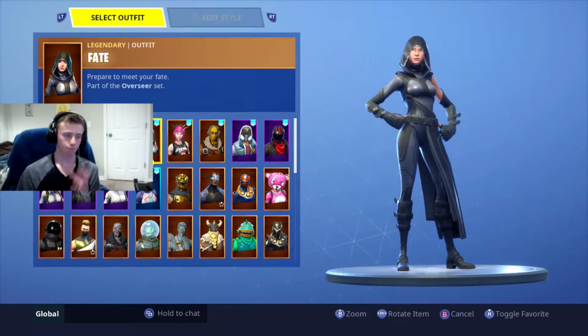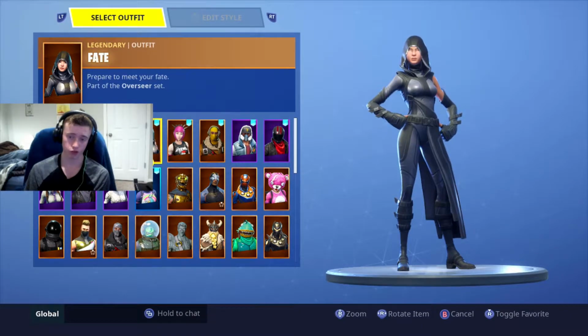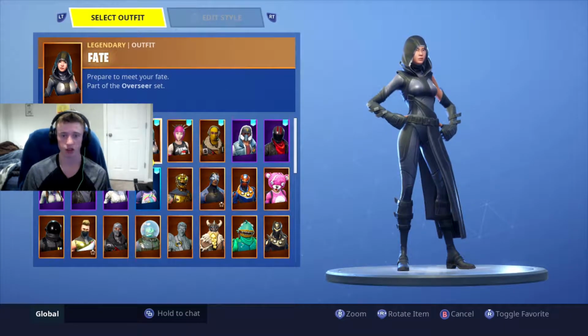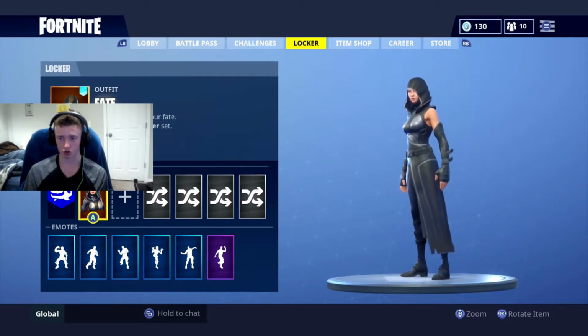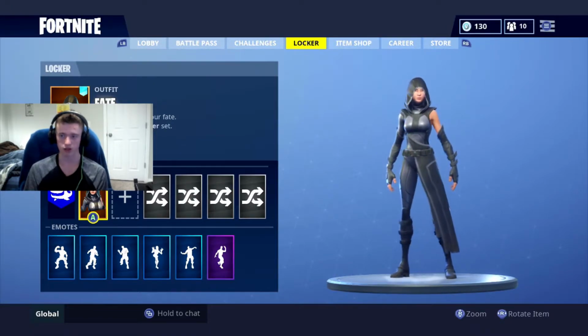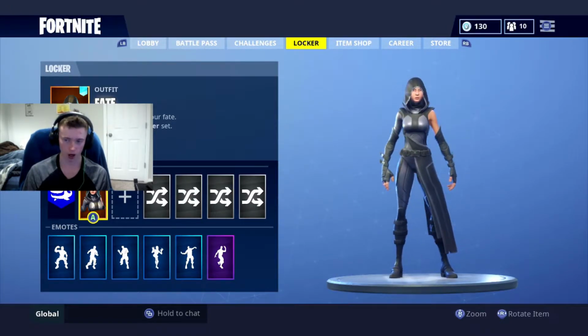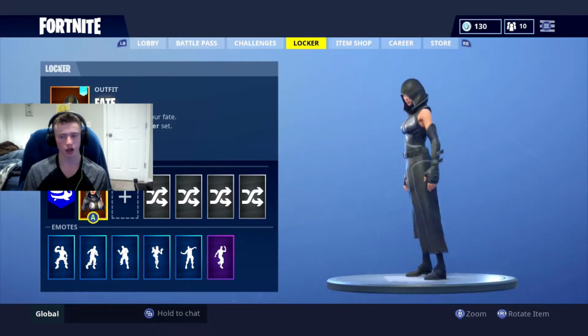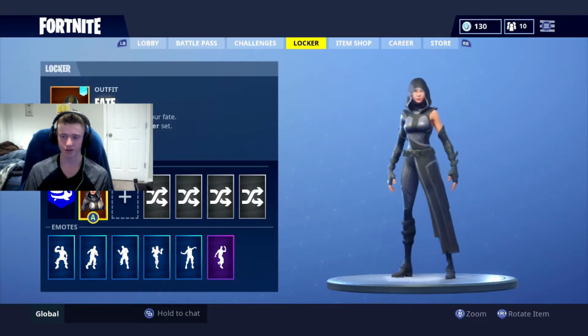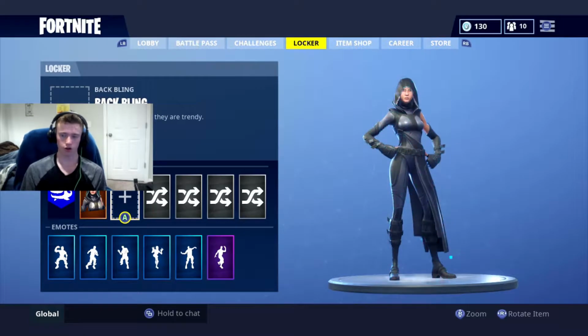Alright. Number 9. I absolutely love the skin. I've been just using the crap out of it. And that is the Fate skin. So, already, Fate is a really cool skin all around. With the black leather, it's not a mask, but like the hood. And then like the leather side of the jeans, with just all around a cool skin.